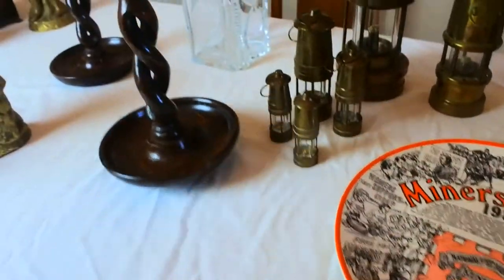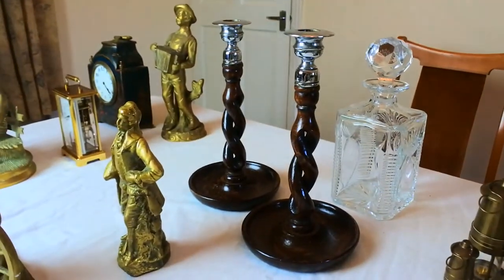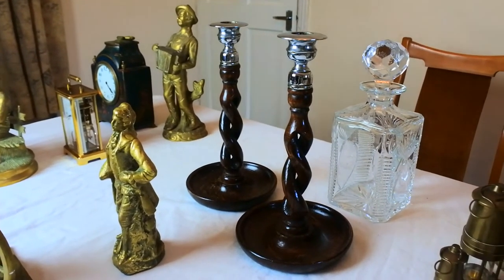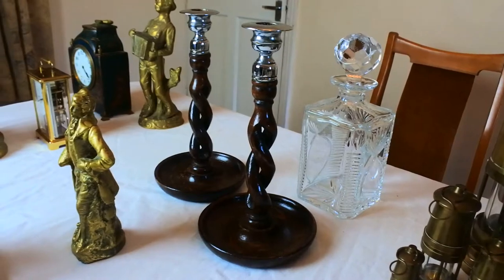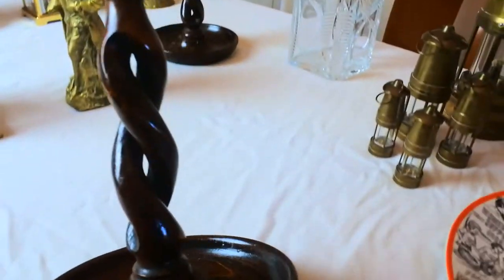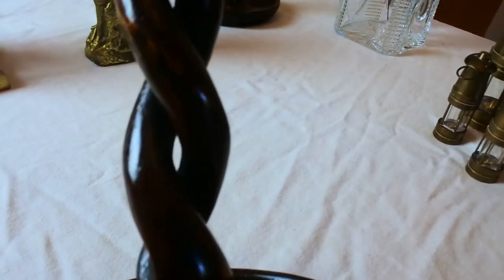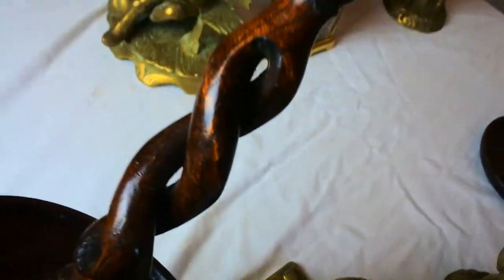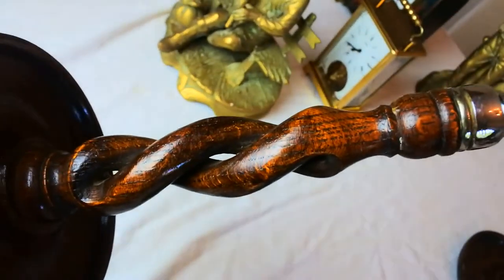A couple of days ago, I spoke to you about barley twist candlesticks. I showed you I had a pair, a standard pair, with a solid twisted stem. Now, the ones I told you to look for were the ones with the open stems. If you look here, here's an example of what I meant. It's two pieces openly entwined.